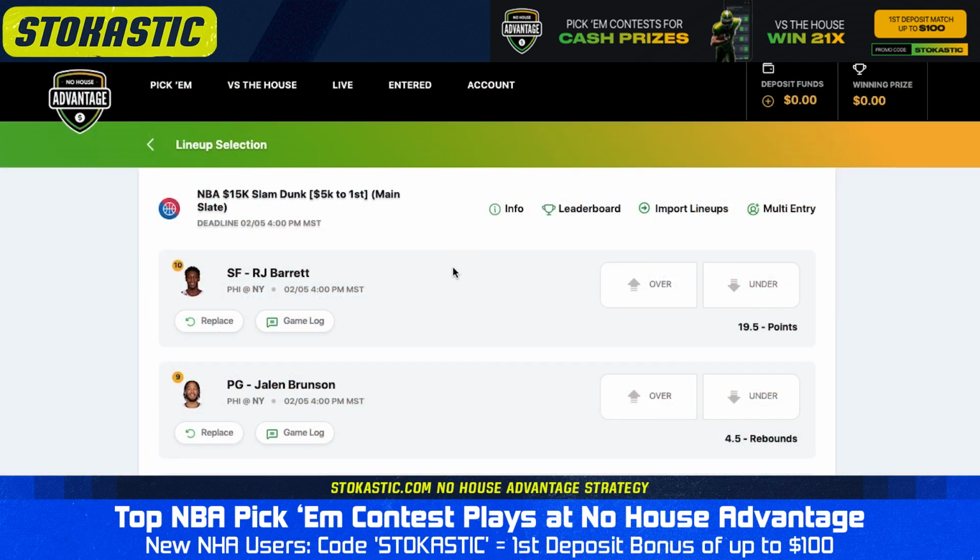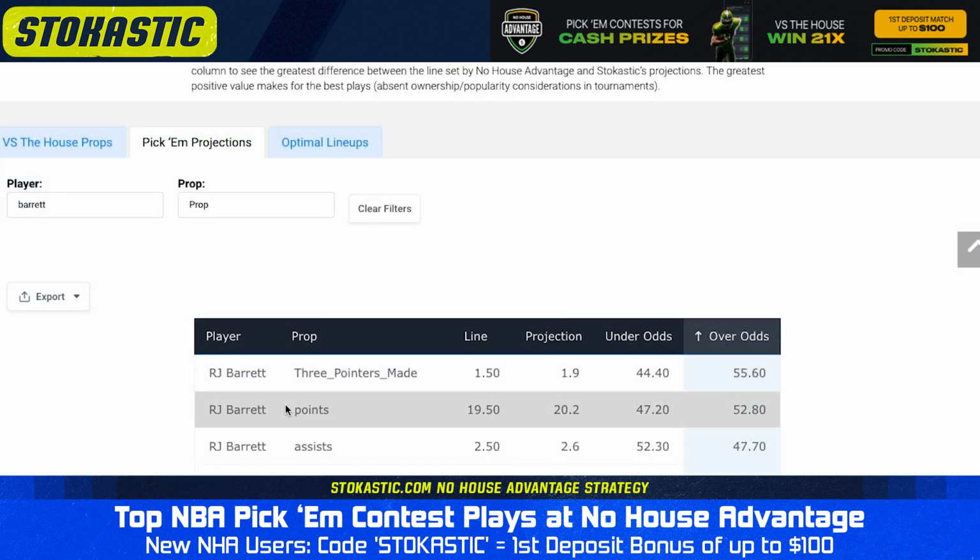So rather than go with the Philly side, who are favored here, I'm going to look for the Knicks. And let's start with RJ Barrett over 19.5 points. Now, he is playing Philly. We know Philly's like one of the best defensive teams in the league. It's not an easy matchup, but Barrett is a player who, 40 minutes played, over 40 minutes each of his last two games. It's a player with insanely high usage. Knicks have him on the floor all the time. Only 19.5 points. I like the over here. Our projections do agree with me. Have him projected for over 20 points on Stokastic.com today.